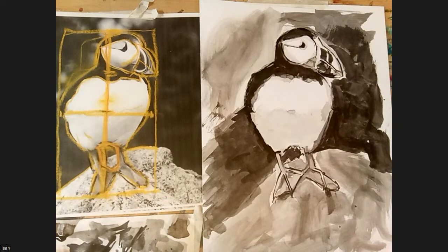Okay. Yeah, a little bit better, but not good. I still have stuff to do with this, but I'm tired of the bird. It's a bird.